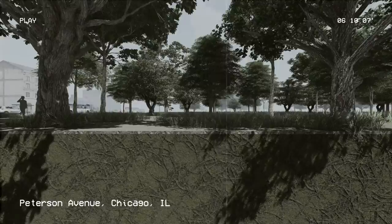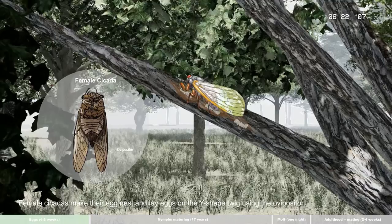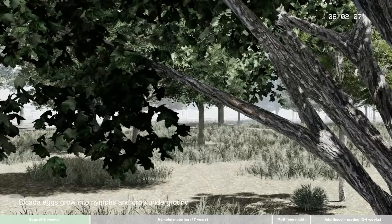The cicada life cycle begins with hatched eggs. Female cicadas make their egg nest and lay eggs on the Y-shaped twig by using the ovipositor. After 6 to 8 weeks, cicada eggs grow into nymphs and drop underground.